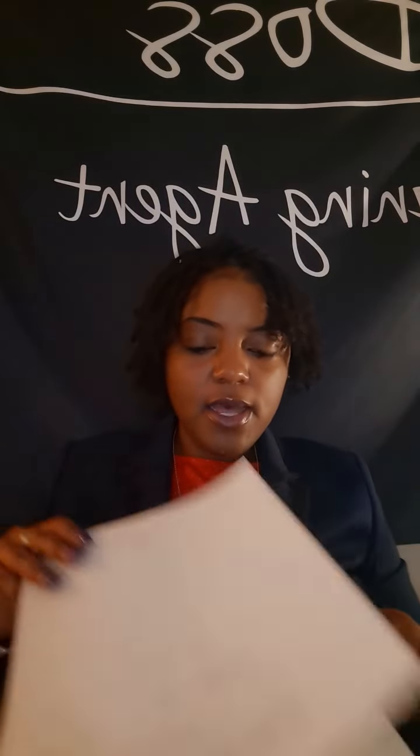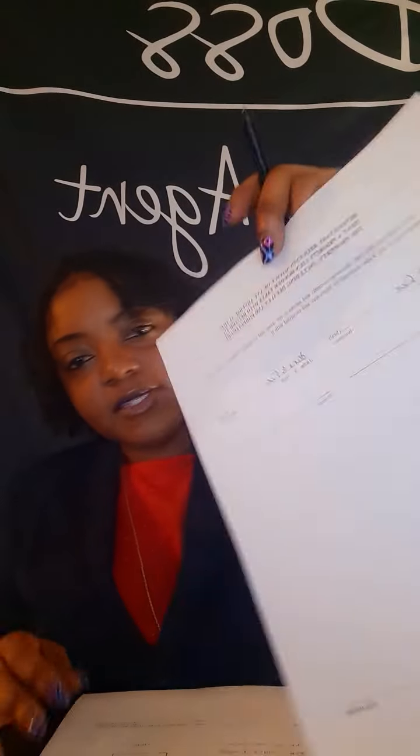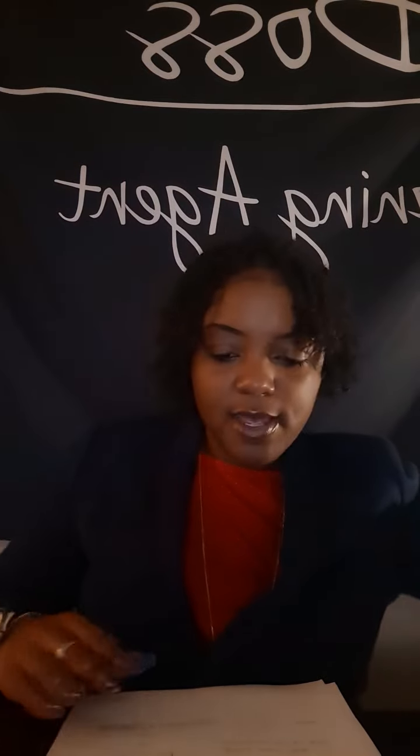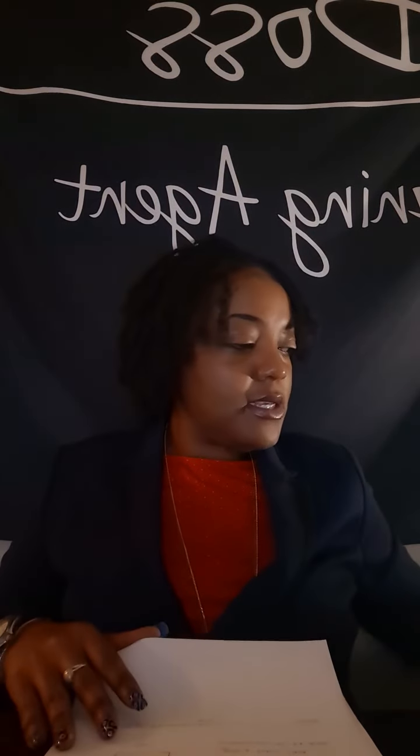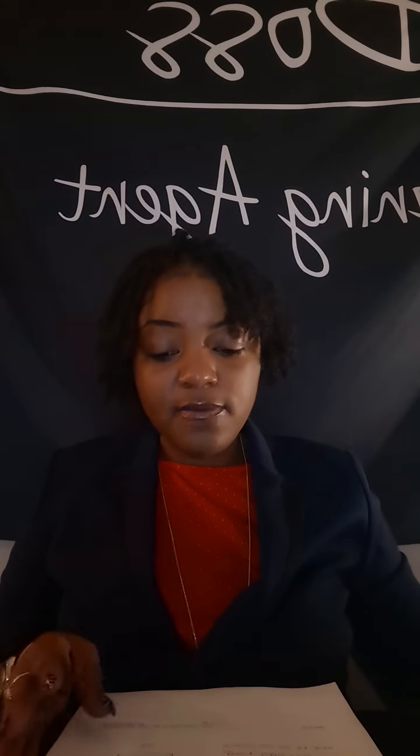So the deed, you guys, is pretty much like the title to your car, but it's the title to your home. Okay, so both of your names are spelled correctly. Mr. Doe signed here using his middle initial, and Mrs. Doe did the same right beside him. And this deed of trust, you guys, didn't include notarial wording or a venue.